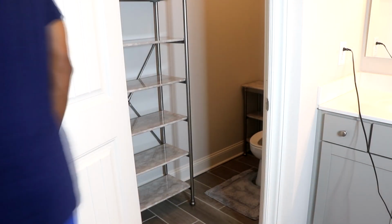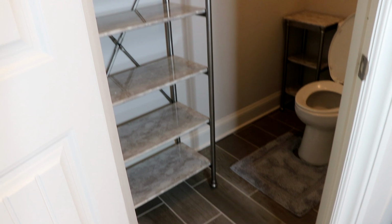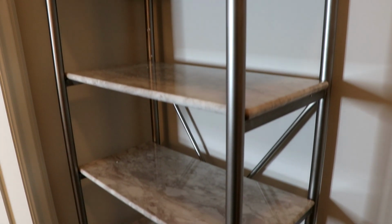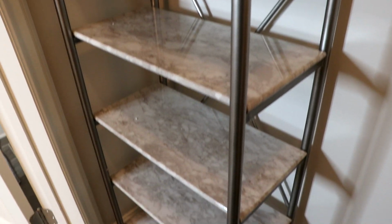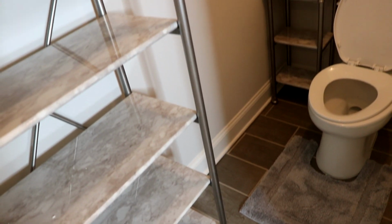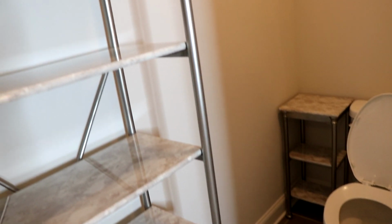This thing fits perfectly in my toilet room. My toilet room is actually pretty spacious. I don't know if you can really tell from the angles on camera, but it's actually a pretty spacious toilet room. And we had plenty of room in the corner to add this storage in there, which worked out perfect since we don't have a linen closet. And I love that it's marble and nickel, because that's the color of my bathroom. And so now I have a place to store my towels, and you can store anything on it.